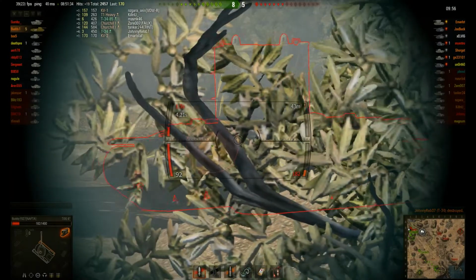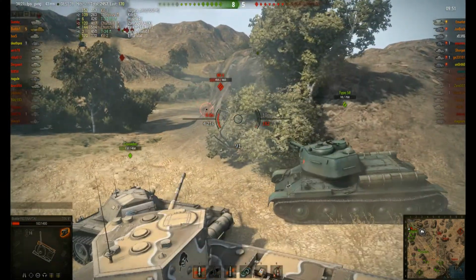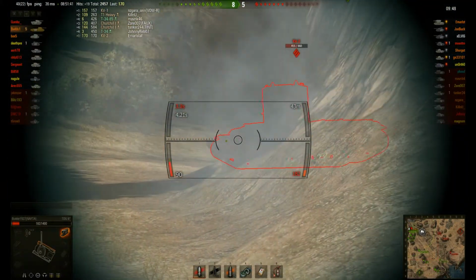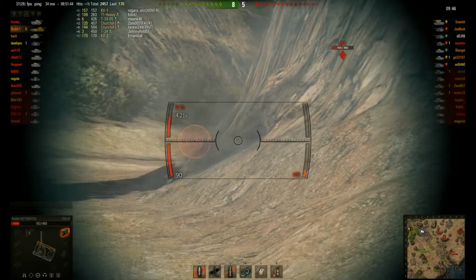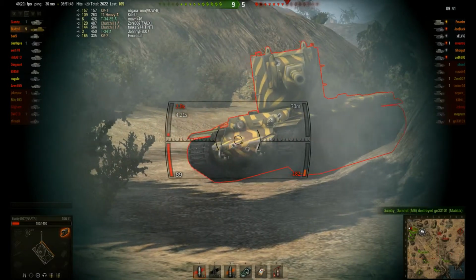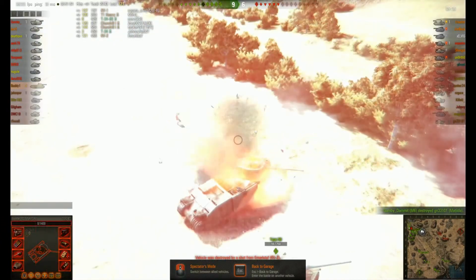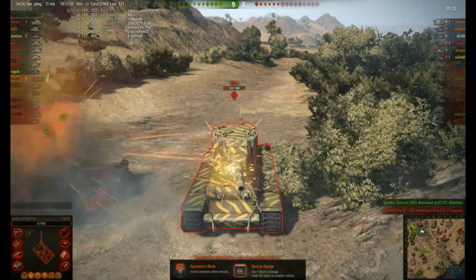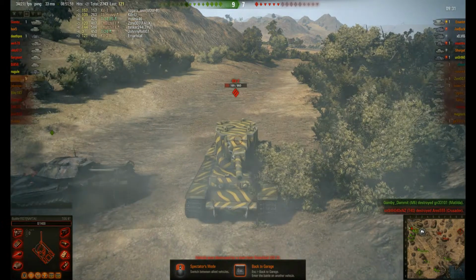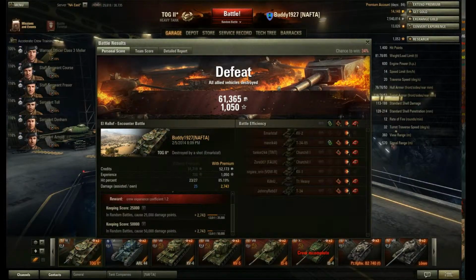I hit the KV-2. Did some damage. Sent him to hide. I got bumped there. Had a perfect side shot. Got bumped. Got bumped again. Now I'm going to take on this KV-2. Just did no damage. 2 hits on him. 3 hits on him. And we are done right there. So, as you can see, we are dead here. And we have actually lost the game.